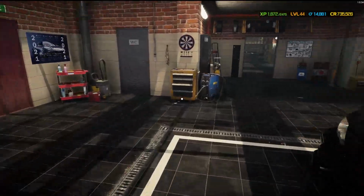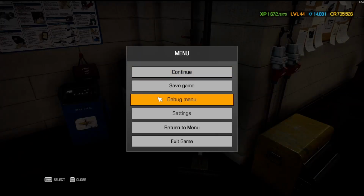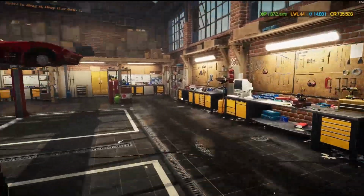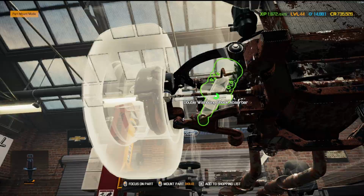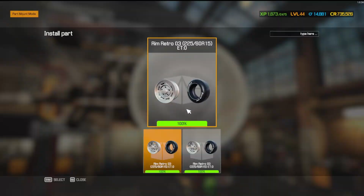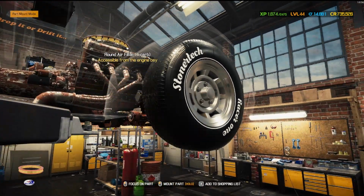Time to put this shock absorber together. All right. Come on. There we go. Well, this side at least is going to be in pretty good shape as far as the front end pieces, man. All right, done and done.